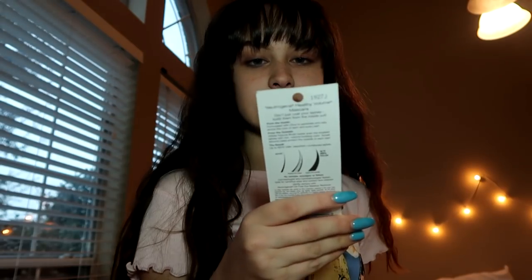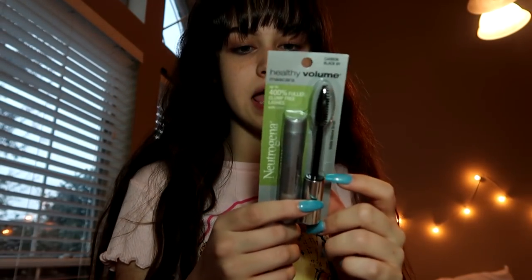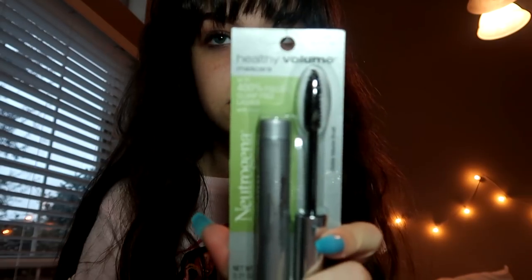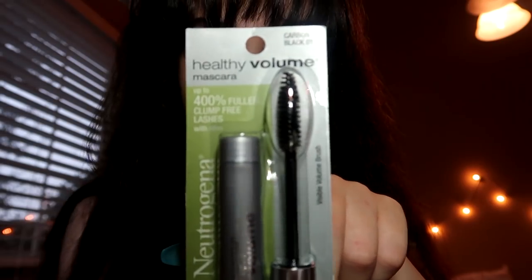And lastly, I got this Healthy Volume Mascara. This is just the black one, and I guess this makes your lashes volumized. But I really like that bristle brush. I think this is gonna be perfect to get really volumized lashes. So that's everything that was in the box.